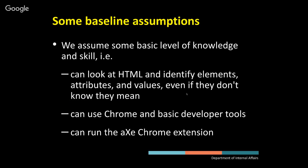We do, with this new methodology, make some basic assumptions. We do need to assume some basic level of knowledge and skill among those who will be performing these tests. But it is quite basic. We expect that those who are doing these tests will be able to look at HTML markup and identify what's an element, what's an attribute, and what that attribute's value is. Even if they don't exactly know what that element does, or what a particular attribute value means, we want them to be able to look at HTML markup and say, yep, that is an OL element, an ordered list, and there it has LI elements nested, and maybe the OL element has a start attribute, for example. So we just need them to have that basic understanding, not be freaked out when they look at some HTML markup, but just be able to understand sort of the tree structure and what elements are.